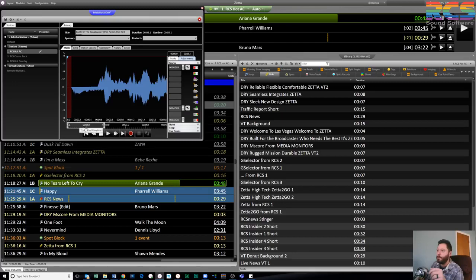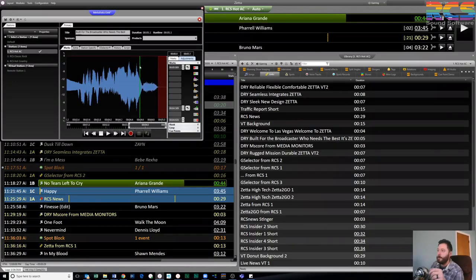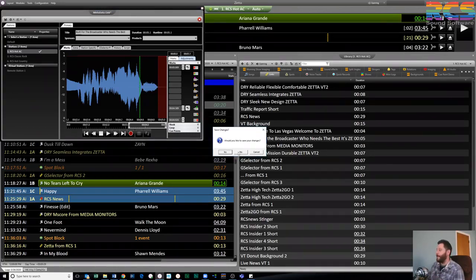There's my trim in right here. There's my trim out and my segue points. All three of those are audio analysis tools that I have set as default in my Zetta environment. Okay? So if I'm going to automatically ingest any kind of content with an auto import folder or Zetta2Go, Zetta will respect that audio analysis when it gets content managed in Zetta proper. So just so you know, that's there too.